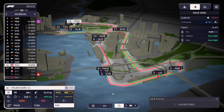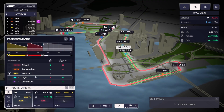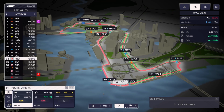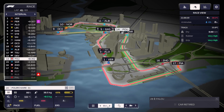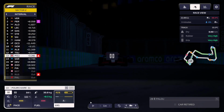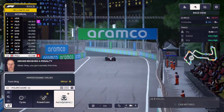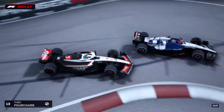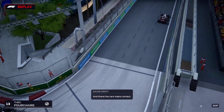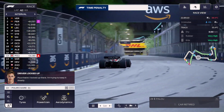Alright, we should get by Sargent here pretty easily. Alright, tires are overheating immediately. Yep, it's the Haas that's affected there. And there, the cars make contact. Alright, it's minor damage. It's another front wing we can't afford to fix. Oh my god, and we were sitting in such a good position too.